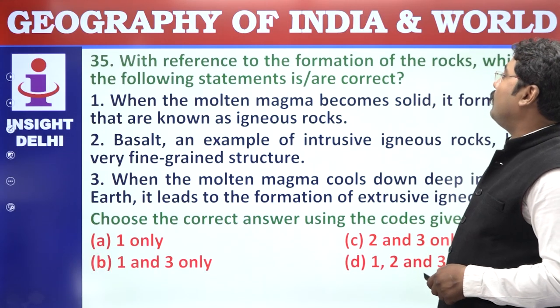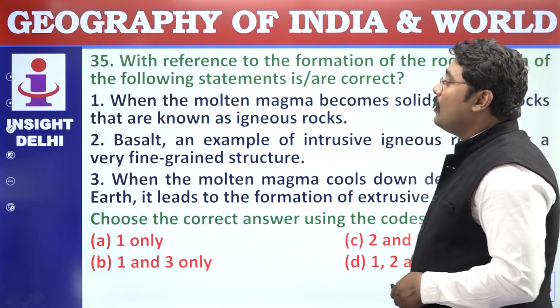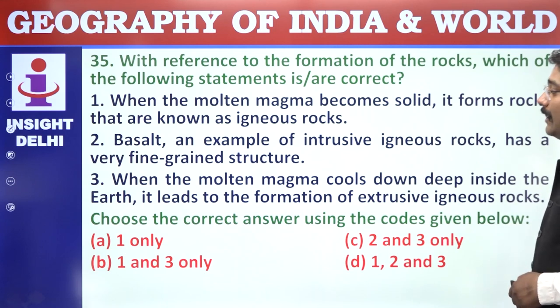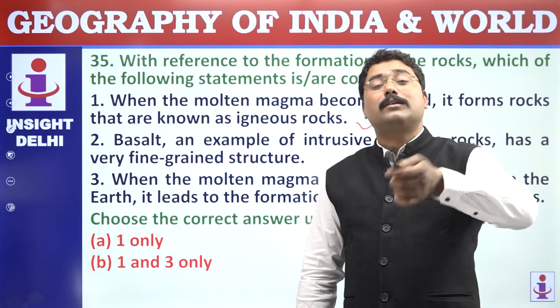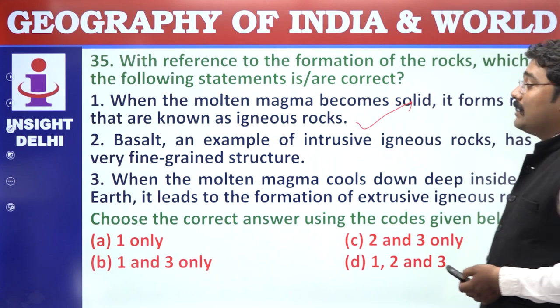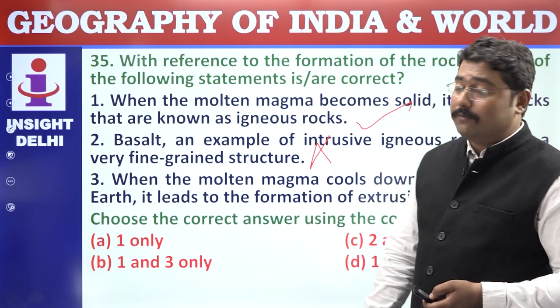With reference to the formation of the rocks, which of the following statements is or are correct? When the molten magma becomes solid, it forms rocks that are known as igneous rock. Yes, it's right. If they are formed inside the crust, intrusive; over the crust, extrusive. Basalt is an example of intrusive igneous rock, has a very fine grained structure. No, it's wrong. Basalt is an extrusive one.